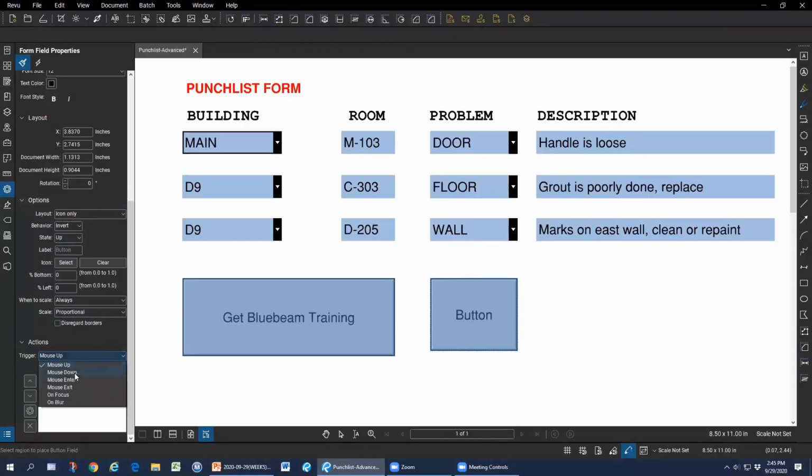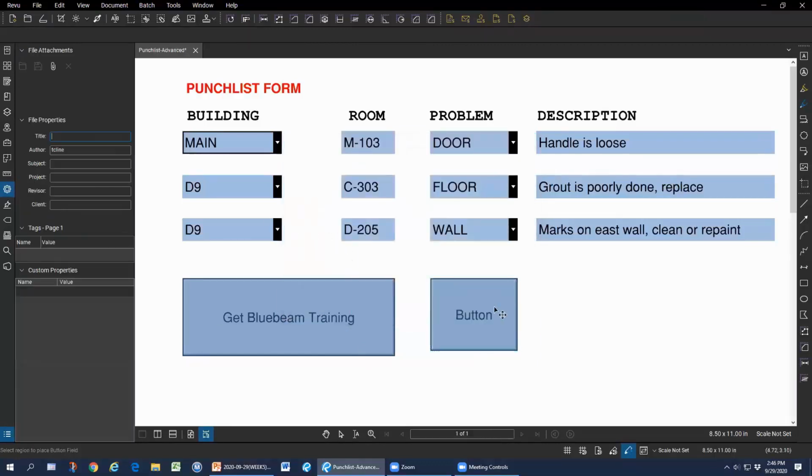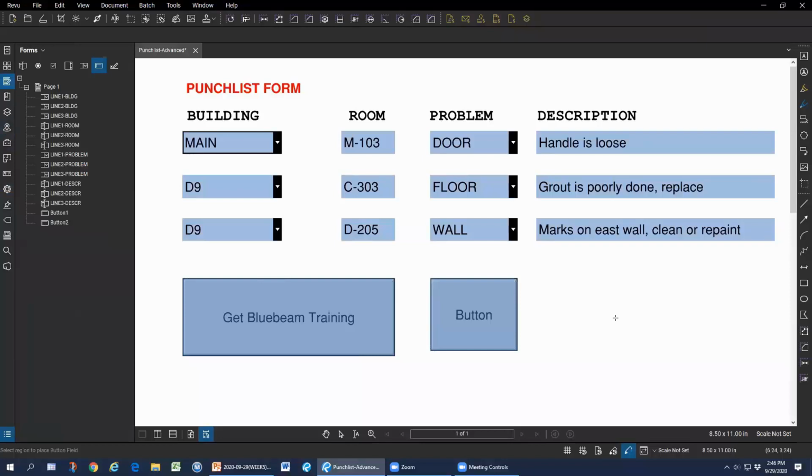Yeah, if I enter it, if I exit it, meaning my mouse just happens to traverse over it, or if I click on it, or if I come down here and it gets focus, whatever I'm doing here, when I do it, what do you want it to do? And then I can go tell it what to perform, open another file, go open a folder, go to a hyperlink, whatever you want it to do. So you can have these programmable buttons that are available for you when you're working with these forms as well.